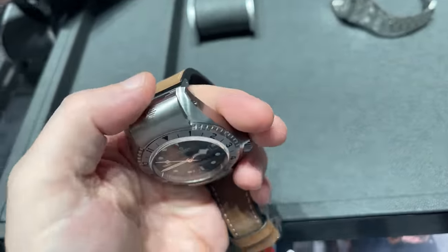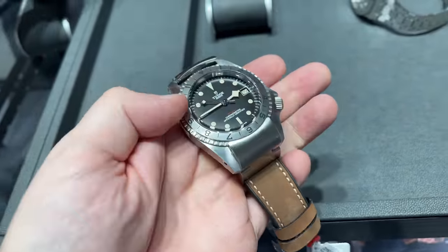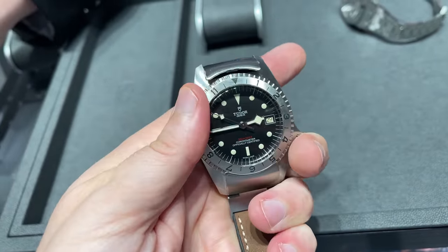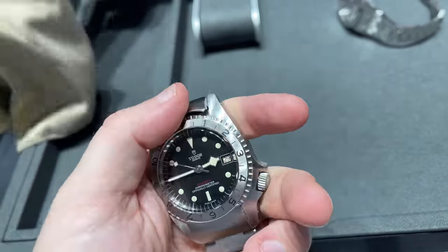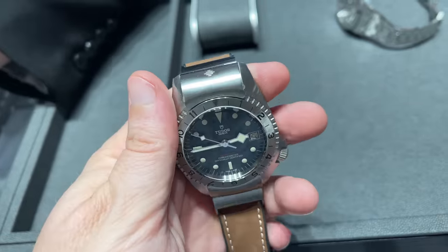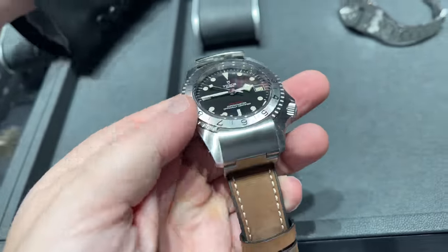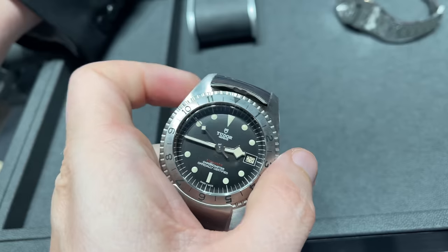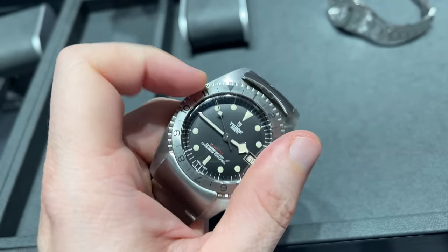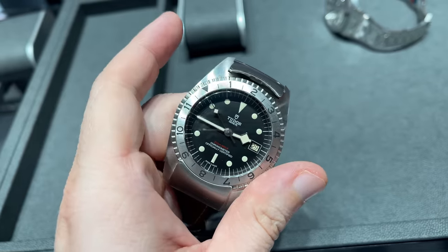And one of the old and forgotten Tudors that you can still grab at the stores is this pretty rare nowadays Tudor Black Bay P01. A dive watch inspired from old military dive watches with a unique bezel stop mechanism. I guess this watch won't be that long in the portfolio anymore and will probably be discontinued soon.